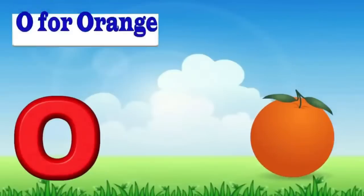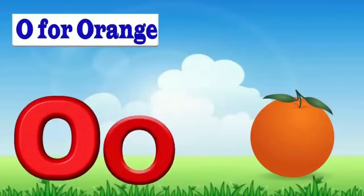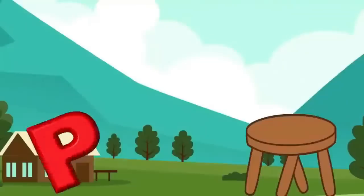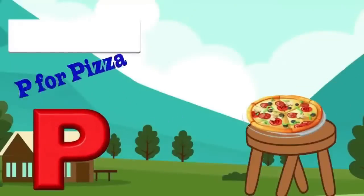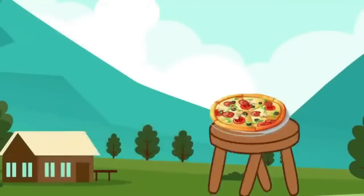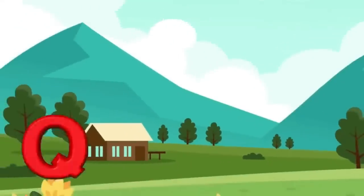Colorful orange. Orange. Oops, oranges are in the oven. P. P for pizza. Love to eat pizza.